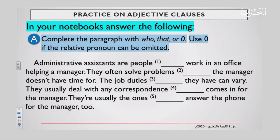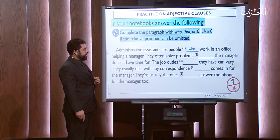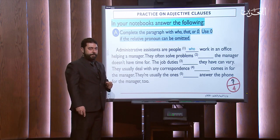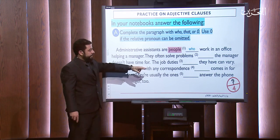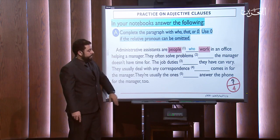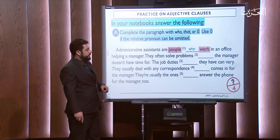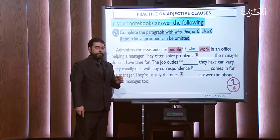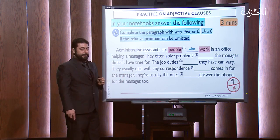Let me do the first one. Administrative assistants are people who work in an office helping a manager. All right, you have 2 to 5 and a mark of 4. And we know that because who is our people. Okay. And of course, work, if you say who work, you write that because the verb comes before a subject. All right. You have 3 marks to do the rest.